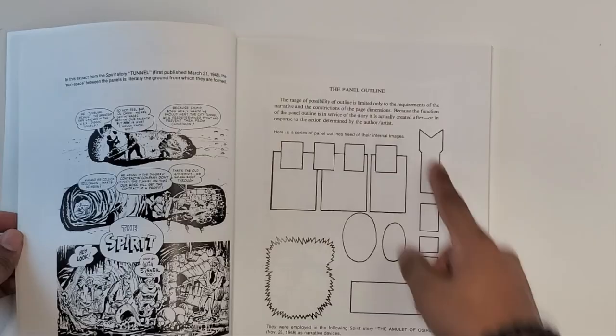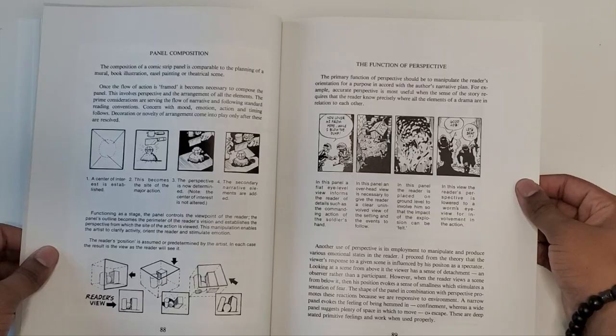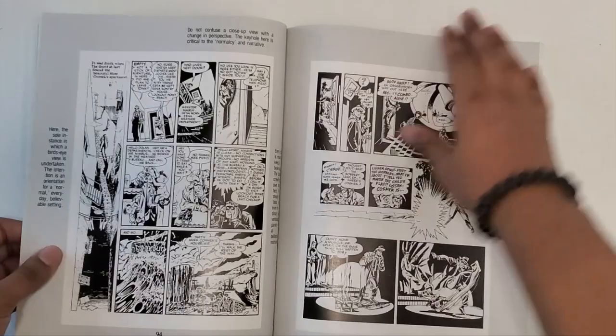It teaches you more how to read comic books, panel outline, panel structure, things like that. What is this? I recently got this. This is actually a new art book that I got a while ago. Title: Composition, Functional Perspective. Just basic stuff. It more or less covers those same topics as the last art book.